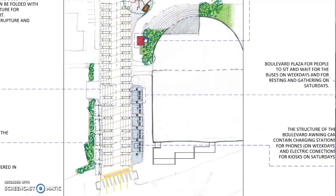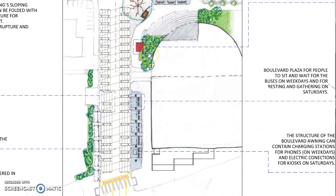This element, as you can see here, is, as I said before, the compound block where the emergency station would be, with the first aids, the police station, and the Wi-Fi connection. And it will also have a water point. All this will be controlled because evidently it's a permanent police spot.